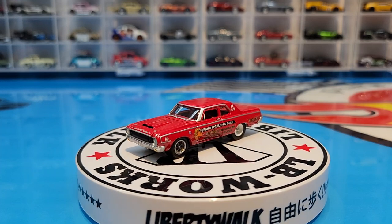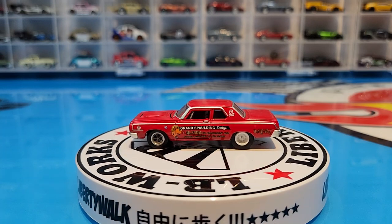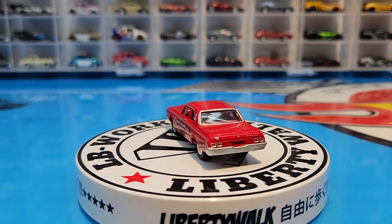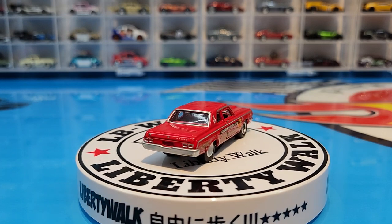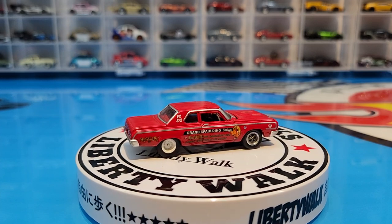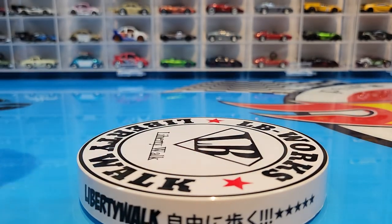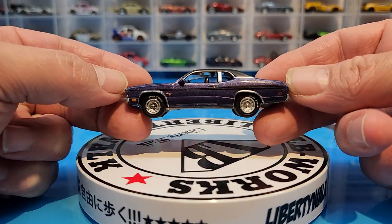Now, if that one isn't just beautiful, in your opinion, maybe this one will strike a chord. Because this is a car we don't get to see very, very often. We see a lot of new Dodge Demons, a lot of 2018, 2020s, but you don't get to see a 71 Dodge Demon done very often. And it is amazing to see it come out. I mean, this is just beautiful.